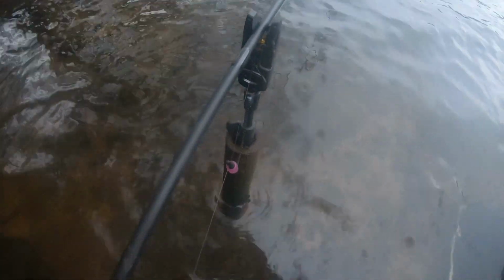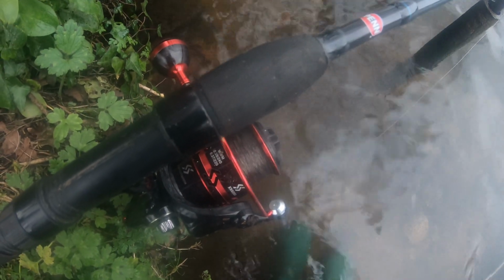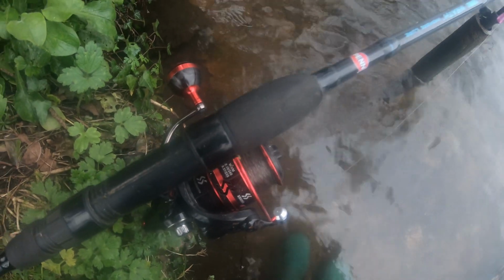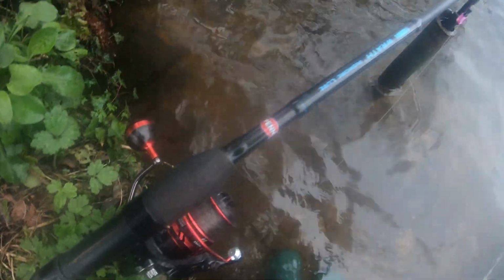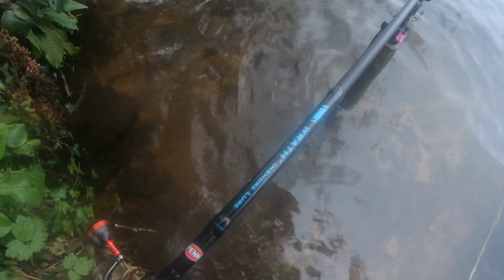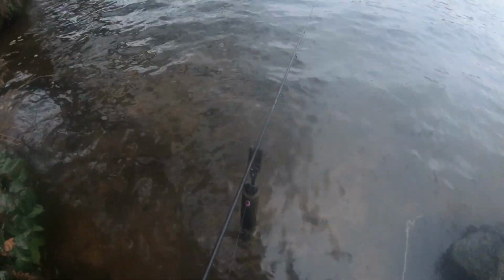There can be some big snags. And yeah, I've got a 150-pound camera on. I don't really want to lose it by snapping off. My hook link is £8, so if anything, that should be the thing that breaks, not my main line. So yeah, hopefully my camera is pretty safe.